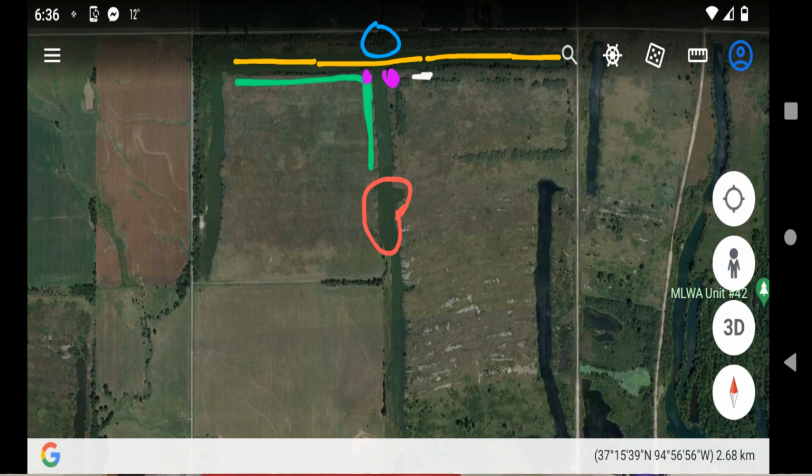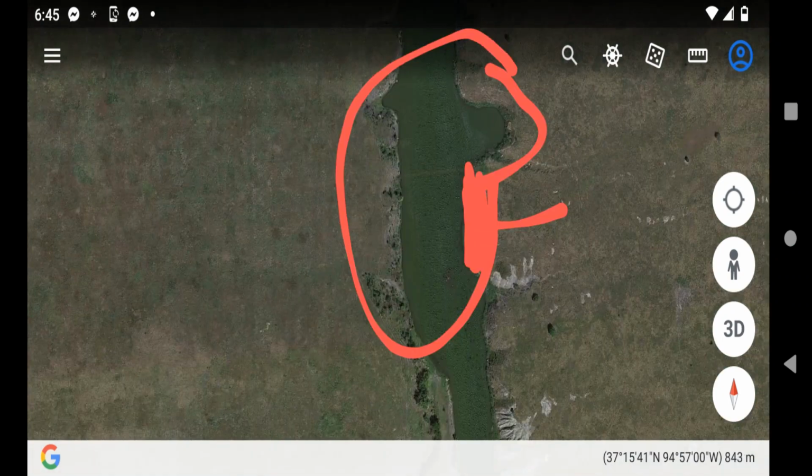Okay, let's get into the second cove now, which is the middle cove. The red right here is going to be a flat with grass. And there's that little cove right there. This whole area right in there, once that grass starts growing in, it's got good grass in there. Once that starts growing in the spring and summertime, those fish like to hang out in that grass.